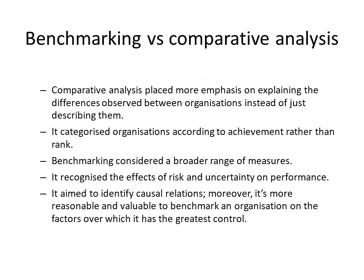Benchmarking versus comparative analysis. Comparative analysis puts more emphasis on explaining the differences. So benchmarking is a much deeper process than just comparing. It is categorising organisations according to achievement rather than rank. Benchmarking considers a broader range of measures, it recognises the effect of risk and uncertainty on performance, and it aims to identify causal relationships. Moreover, it's more reasonable and valuable to benchmark than just to compare.